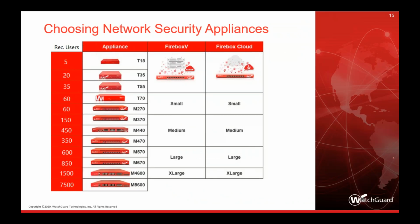So, a quick comparison chart. One of the things we're going to talk about here are Firebox V and Firebox Cloud. These are virtual Firebox devices, virtual firewalls that can be hosted either in your network or somewhere in a cloud resource. And a quick mapping here shows you the recommended users, which usually is going to be very, very close to the licensed VPN count. One difference here is on the Firebox Medium for the Cloud and V, these are actually licensed for 600 VPN connections. So very, very powerful, tons and tons of users available to you.